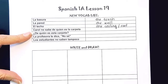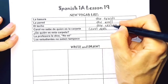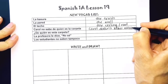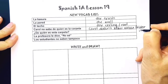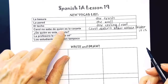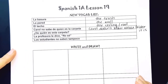Carol no sabe de quién es la carpeta. Carol doesn't know whose folder it is. Okay, no sabe, she doesn't know, of who or of whom is the folder. Carpeta, folder. It's a carpet for your papers. That was a vocab word last lesson.